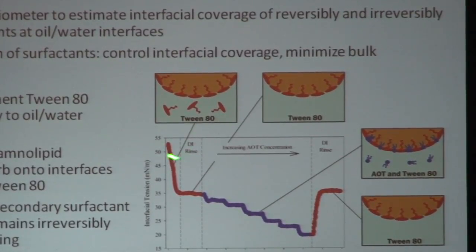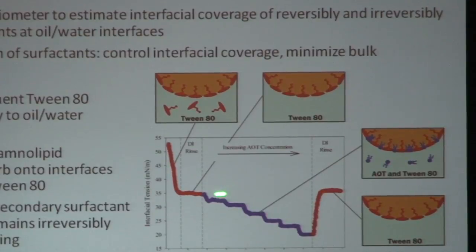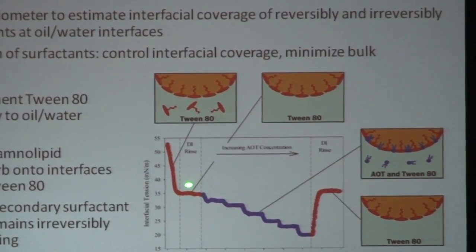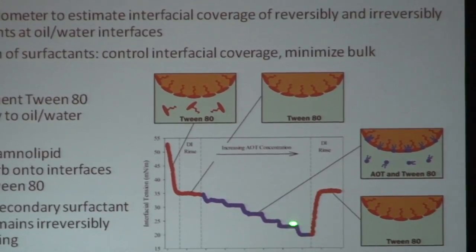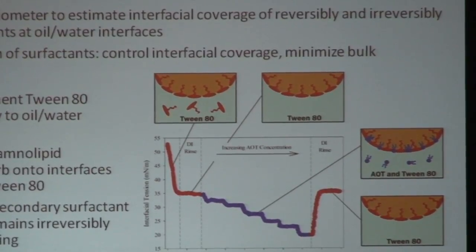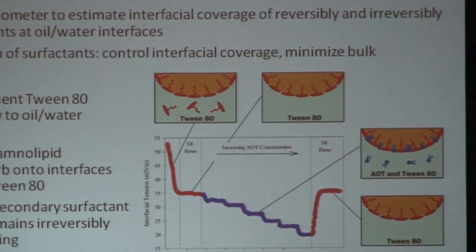What Linus and Shelley have shown is that with Tween, it really doesn't come off. The interfacial tension drops, and when they rinse it, it doesn't come off at all. The interfacial tension stays down below. And then when you start adding aliquots of DOS, and then you start rinsing it again, you see that the DOS comes off, but the Tween stays at the interface, which is counterintuitive. There are classes of dispersants that become irreversibly adsorbed at the oil-water interface.